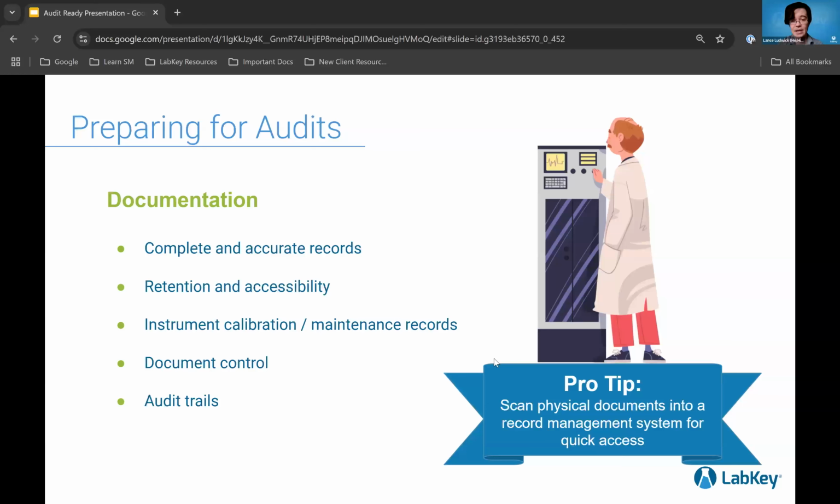In my experience, it was easiest to find these records when we scanned physical records into our system and associated them with specific instruments. If we're doing calibration tests, we'll associate it with the instrument we calibrated, or if it's a requisition form, we have it with a specific patient or specific set of samples. That way we can just go to that patient, find all their records, super easy to do.